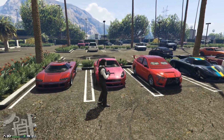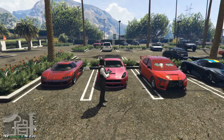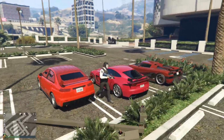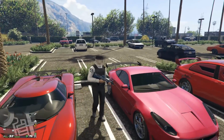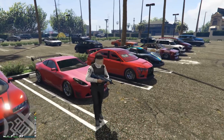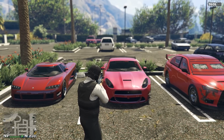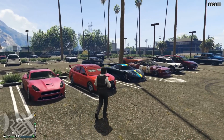We also have the Ocelot Pariah, which is the podium vehicle. It's a $1.7 million car, and I have to say, I still believe that the Ocelot Pariah is by far one of the nicest looking cars in the game. It just looks absolutely fantastic. It's definitely a clean and amazing car. So if you get it this week, make sure to drive that thing. The engine also sounds amazing, although its handling is pretty mediocre overall. It's still a pretty fun car.